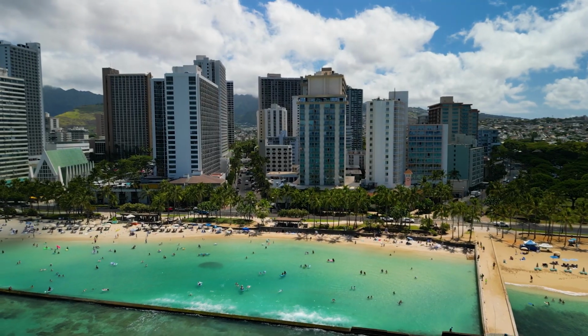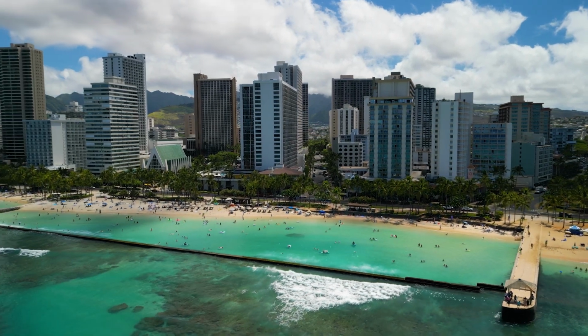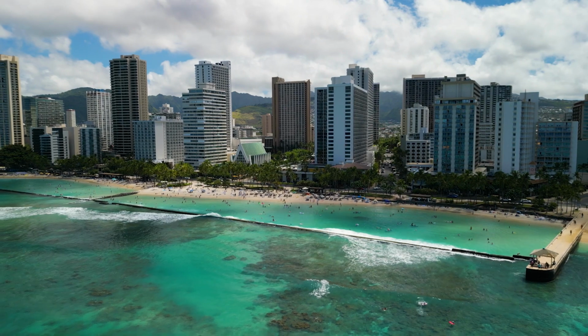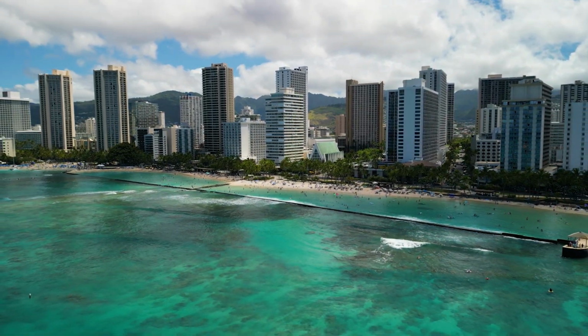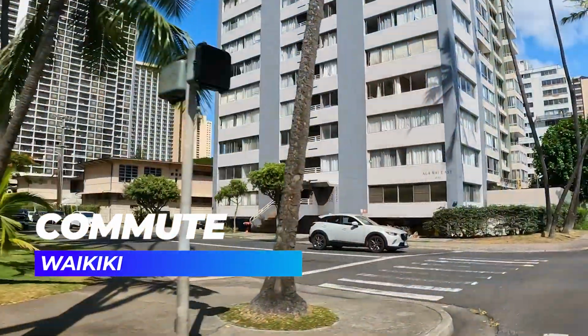Over 9% of the people over here will actually ride their bike to work, and over 11% will just walk to work. So a lot of the people that are living in Waikiki actually work in Waikiki, which is convenient for them just to be able to walk, and they save on their transportation time and gas. So it's a cheaper way to live in Hawaii, and if you work in Waikiki, everything is there. So this is a great, affordable way to live in the state of Hawaii.